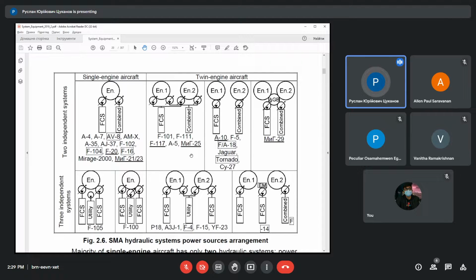Why? In case of engine fire, it's possible to get in a situation when both systems will have leakages near the burning engine. And both systems can be lost in case of one engine having a problem. So the second picture, which looks less reliable, may be comparable or even more reliable than the previous one. Here, each engine rotates the pump of only one hydraulic system. In case one engine fails, we lose one system. But the other system, it's possible to guarantee, will not be lost.